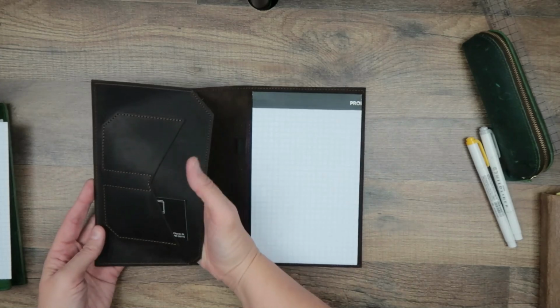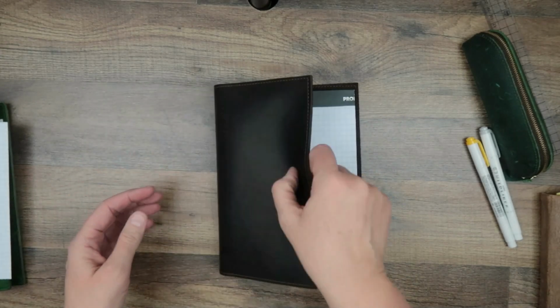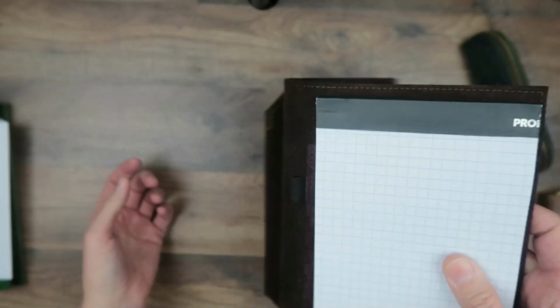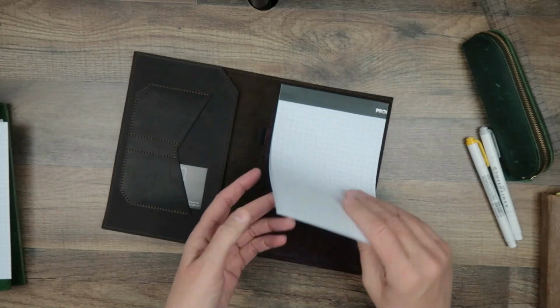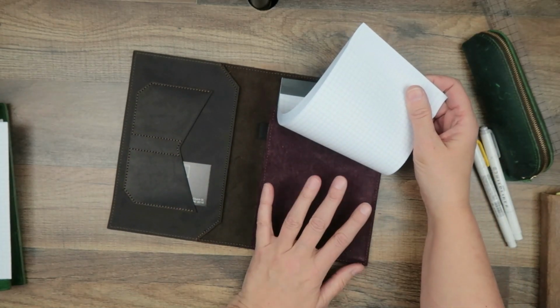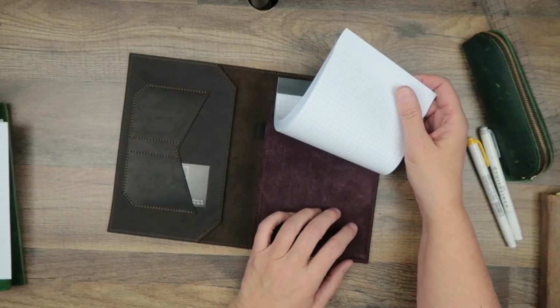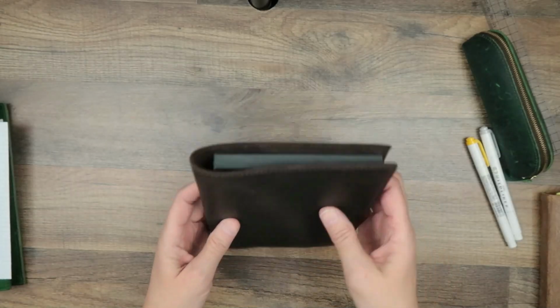Okay, so we've got a pocket and then two business card pockets. This leather is very floppy. You can see it's very floppy. But once you get a notepad in here and making sure that you pick one with a heavy cardboard back, then this becomes very sturdy.